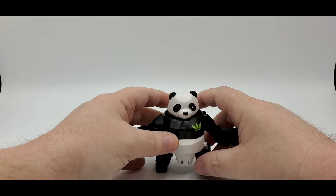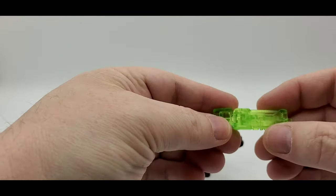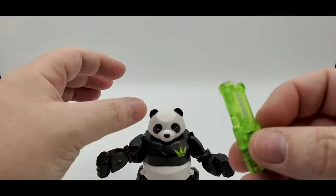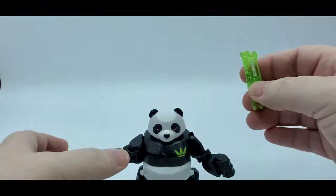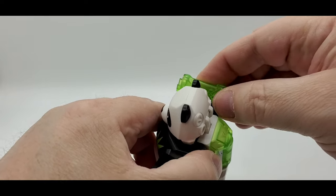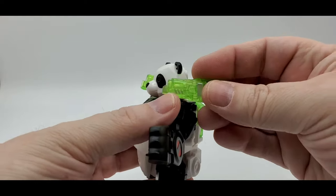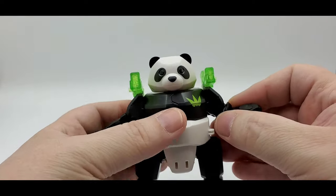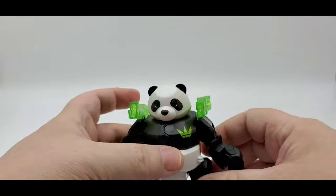Also, with the weapons, you have three options you can do. So first things first, you can... Let me see if I can get it right. Okay. So there's a little slot right here. Right there. And you just tab it into this right here. And it gives him some shoulder cannons. So that is freaking awesome. And it doesn't hinder anything, so you can move it still like that. So that's nice. So you got that option.